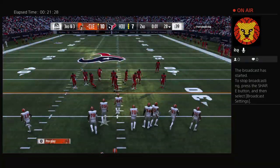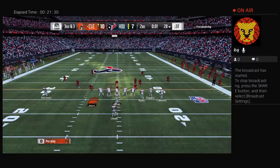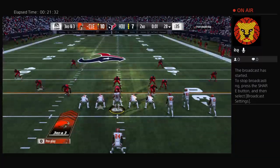The Browns on 3rd down. They've been okay, 2 for 3 thus far. Here it's 3rd and 3.